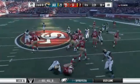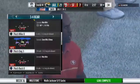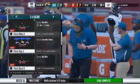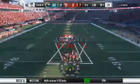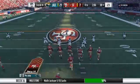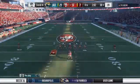Now Garoppolo on the bootleg. Rush coming, and he's taken down. Malik Jackson in there to drop him for his 5th sack of the year. So the sack of Garoppolo. And now what can they come up with on 3rd and long? Here we go now. 3-19.